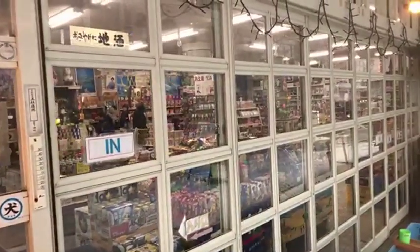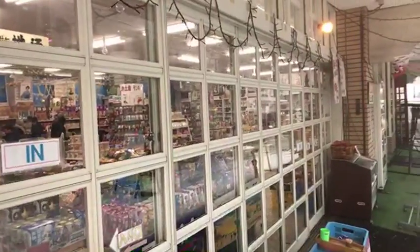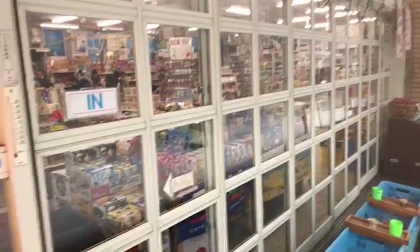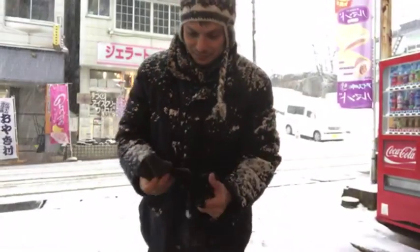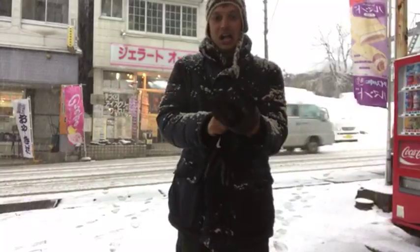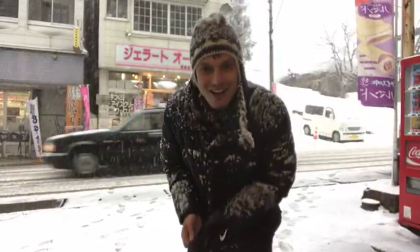There's cup noodle, ramen, things for people to eat in the hotel room if you don't want to eat the dinner there. It's really, really cold. I'm just gonna put my gloves on. It's snowing!